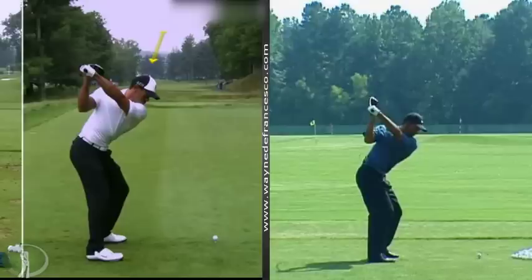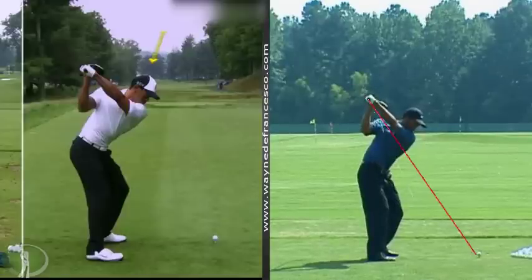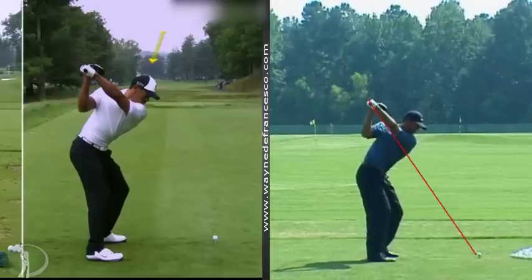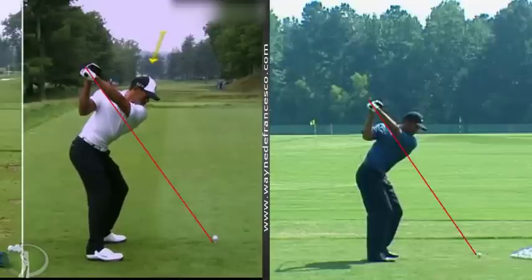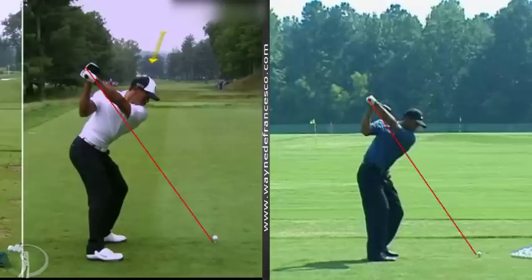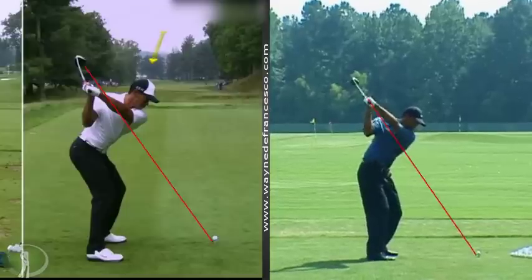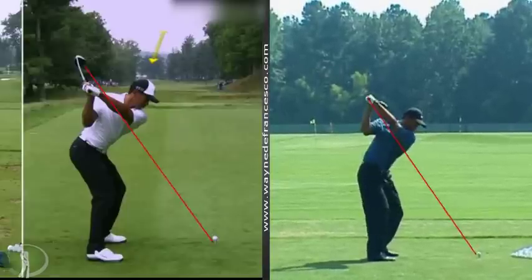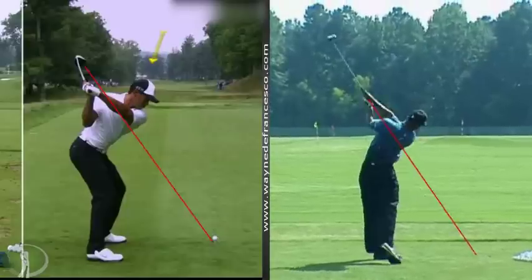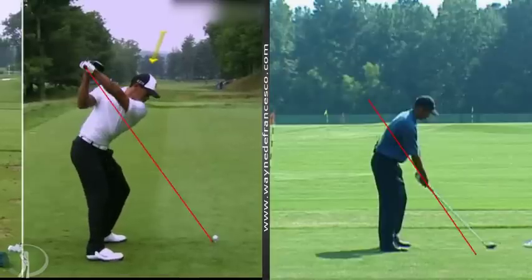Now watch this. Now, it's just not the same. That's way different. Now, for those camera angle buffs out there, I know these are a little different, but I can tell you that in the swing over here, his hands and arms are responding to the rotation of his body. And in this swing, the hands are responding more to the descent and compression of his body.